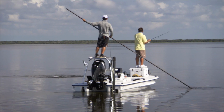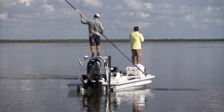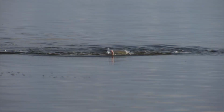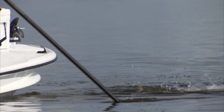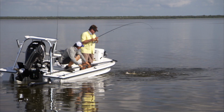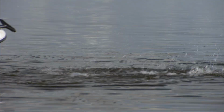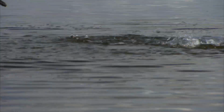This is some good fishing, man. This is great. I'll get him. Decent sized fish, too. This guy's got a couple spots on him.